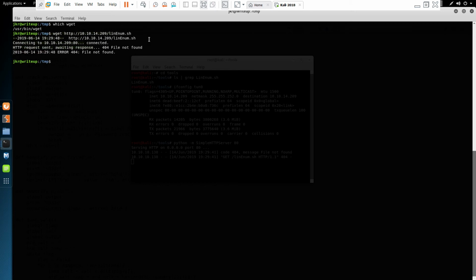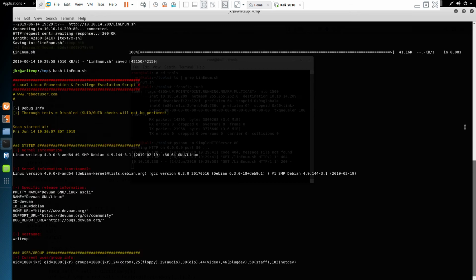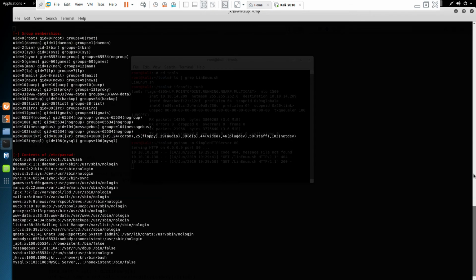Download the enumeration script, saying 404. That's because I didn't spell this correctly. Okay, so we got the script. Go run bash against the script, linenum.sh. And we're just going to enumerate to see exactly what is going on on this box.